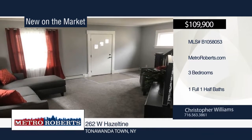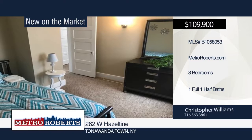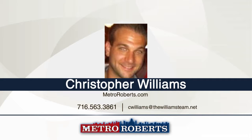Updates include carpet, flooring, roof, boiler, vinyl replacement windows, electric panel, fixtures, and a large 2.5-car garage with new door and siding. This home is move-in ready and will not last long, so make your appointment today with Christopher Williams.